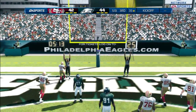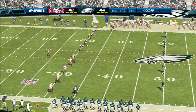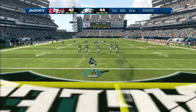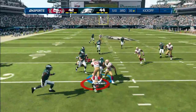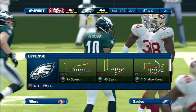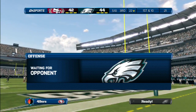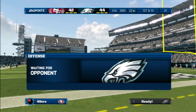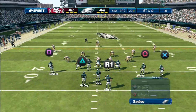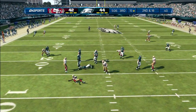And the point after is good. The 49ers setting up for the kickoff. They bring him to the turf. Split backfield here. Now first and 10. Knocked to the deck by Willis.